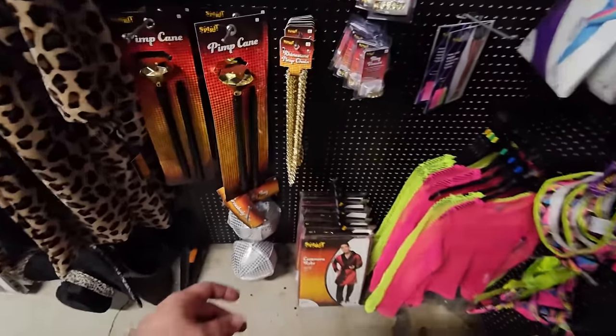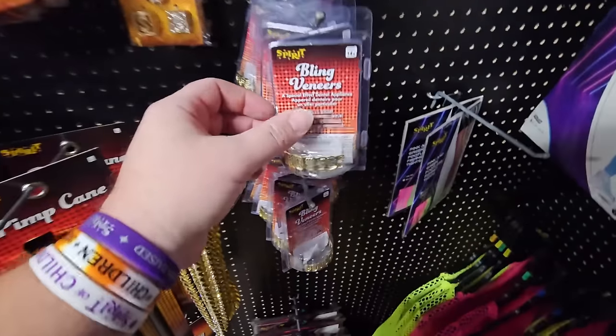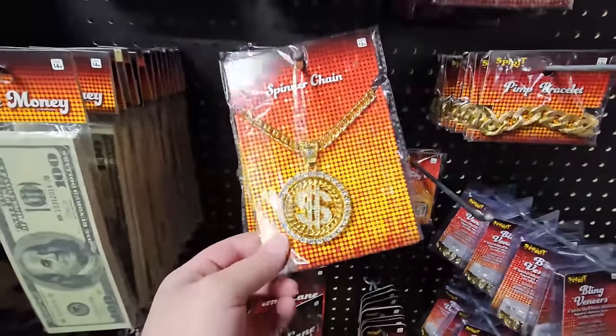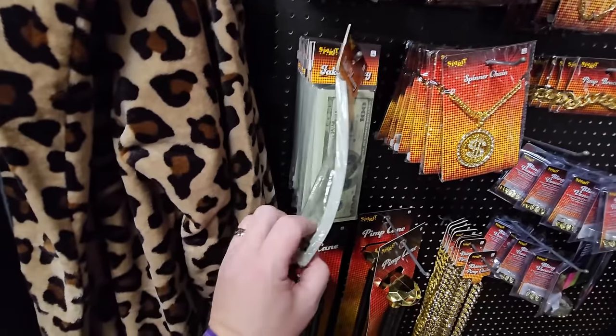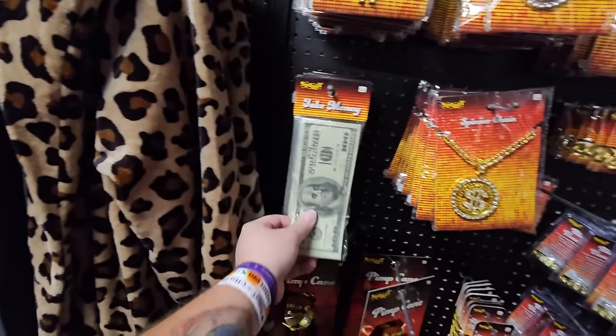Check this out. We got the gold pimp chains right here. They're blinged out. They got the bling veneers here. We got the pimp ring set, the bracelet, the spinner chain, giant dollar sign necklace, glasses, the pimp cane, and even fake money. A whole stack of hundos. It's all about the Benjamins.